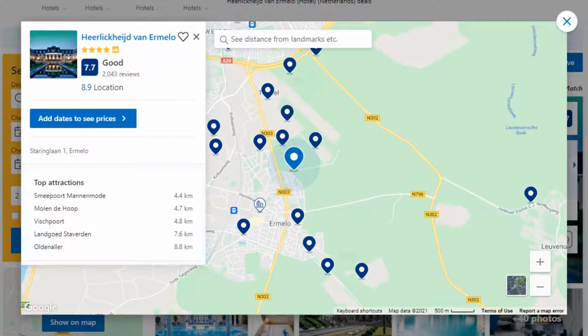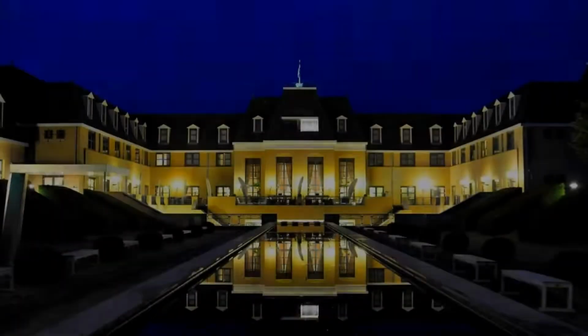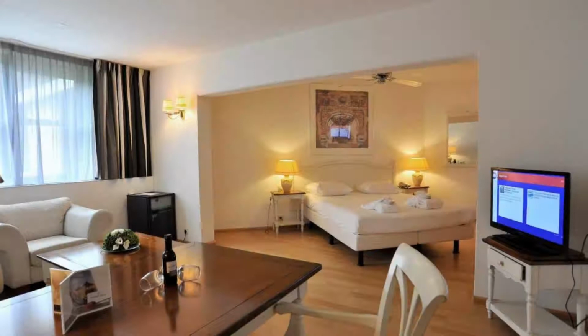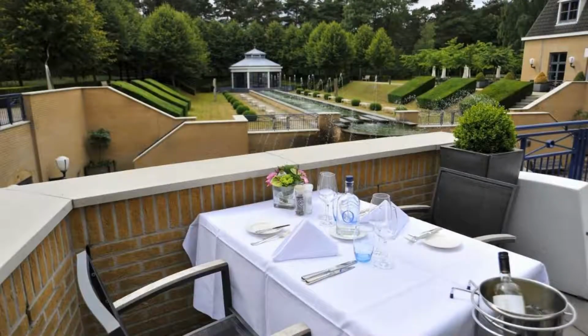Number 8. It's a 4-star hotel. The location of this hotel is good and the guests love walking around the neighborhood. Check-in time is 2 p.m. and check-out time is 11 a.m. Guests are required to show a photo ID and credit card at check-in. Pets are allowed in this hotel.